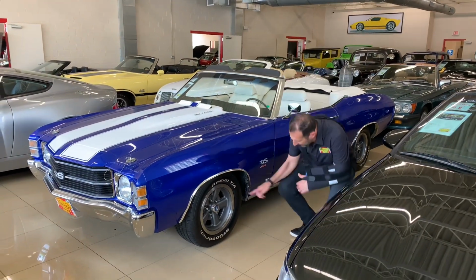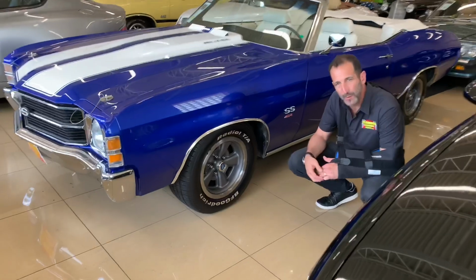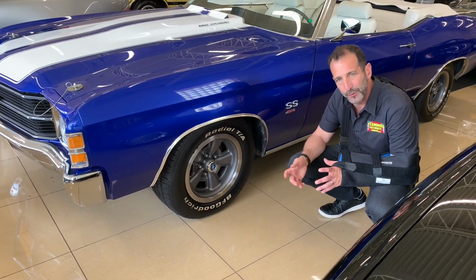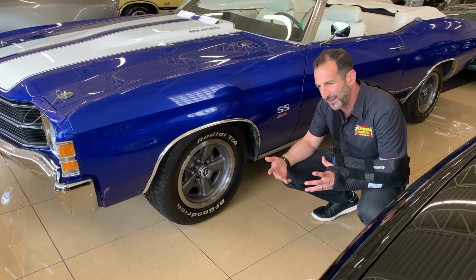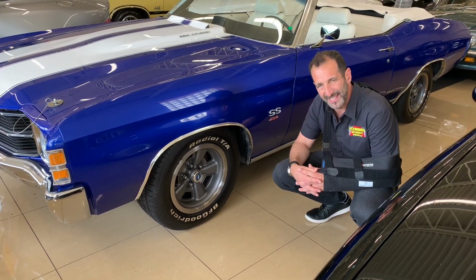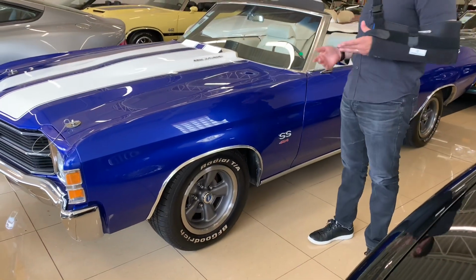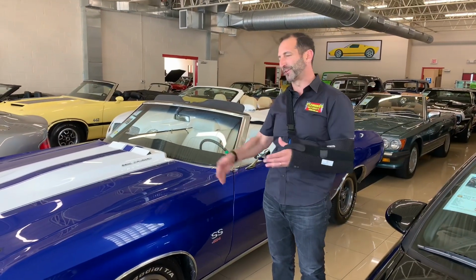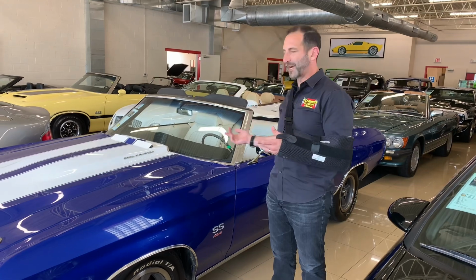Down inside here, we got power disc brakes. We got 15-inch rally wheels with what I call probably the best muscle car tire out there, and that's BF Goodrich radial TAs. It makes the car handle well, ride nice, and things like that. The idea behind this car is to go out to dinner with another couple or take the kids out. It makes the whole experience completely different. The rumble of the exhaust, and those kinds of things.